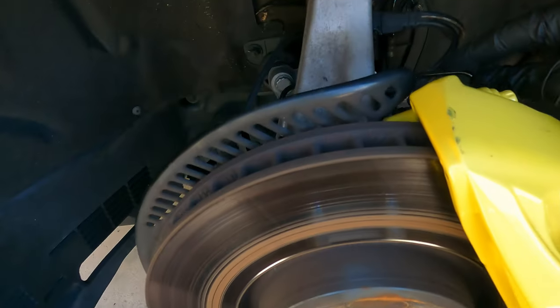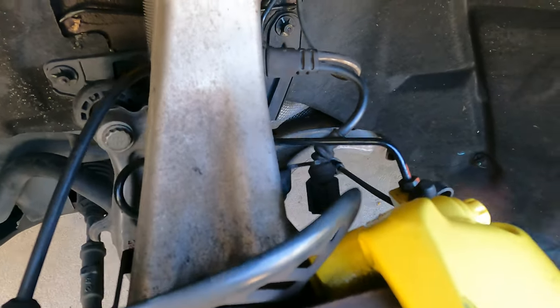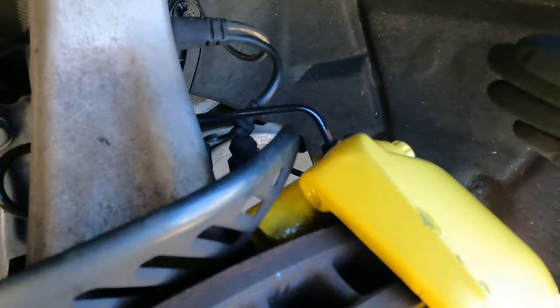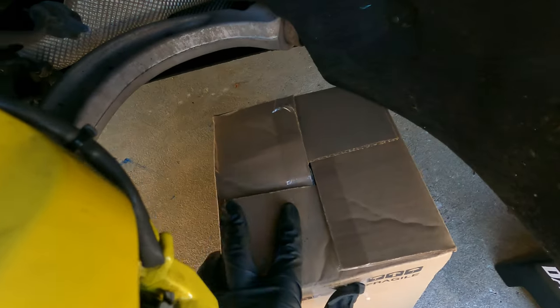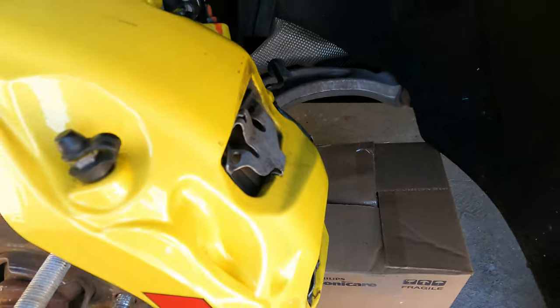We've got everything disconnected. The brake line is gonna stay on the caliper, unless you're replacing the caliper, or if you really wanna do a brake fluid flush, which I'm not doing today. That was done when I had the calipers painted and the new pads put on already. You can see the new pads there. So we're gonna leave all this connected, brackets disconnected, and then we've got a box here that when I take the caliper off, it's gonna rest on this box. All right, let's go ahead and get those bolts done.